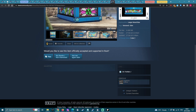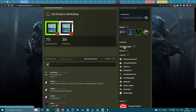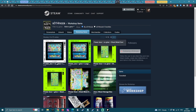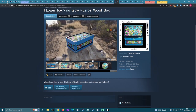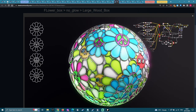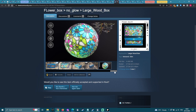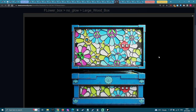S314Noser? He made some designs for a sheet metal door, and it looks like he's turning it into a collection. So if I just look over to here, yep. Last week we had the flower doors. Now we have the flower storages. Very nice, bright and colourful. Yep. So that's like the whole design. And now he's placing it on various deployables. This week it is the large box.